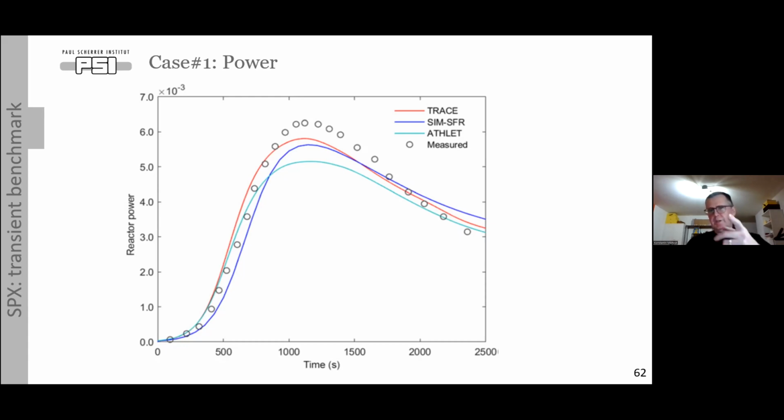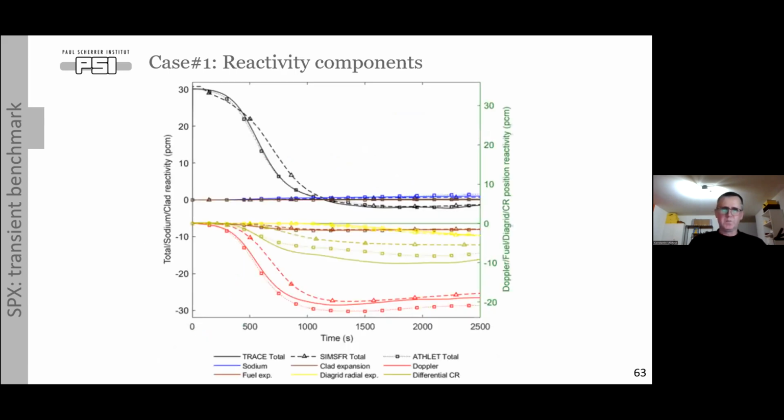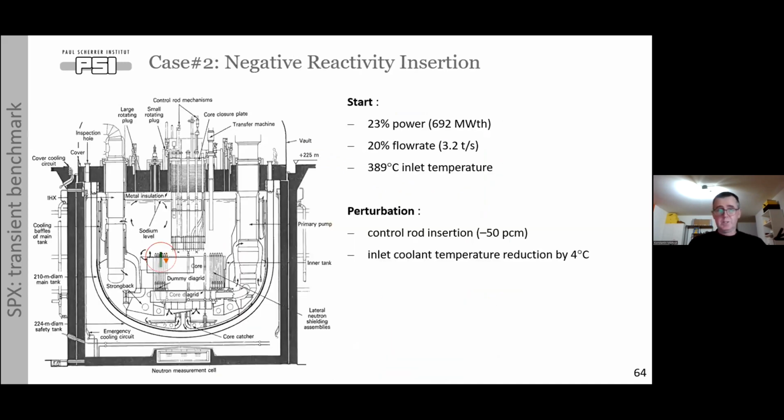So I present here the result of 3 codes: TRACE, US NRC, then Germany GRS ATHLET, and Germany KIT CMSFR code. So here are details of reactivity components. It's mainly, as I said, negative Doppler, which compensates the positive reactivity insertion.